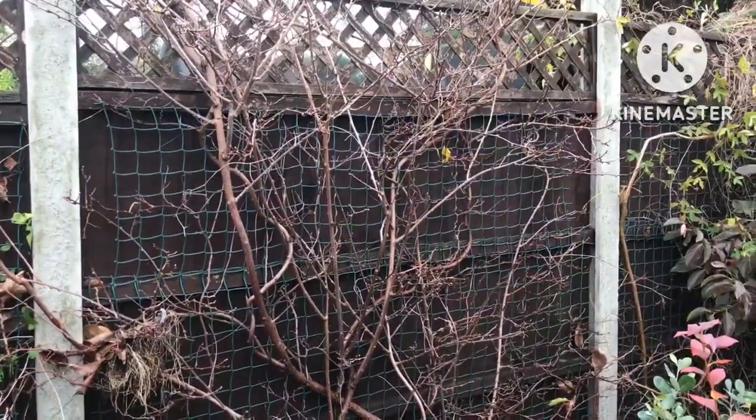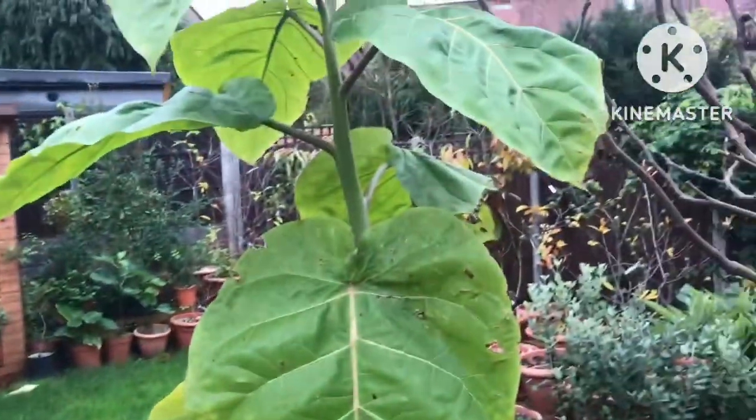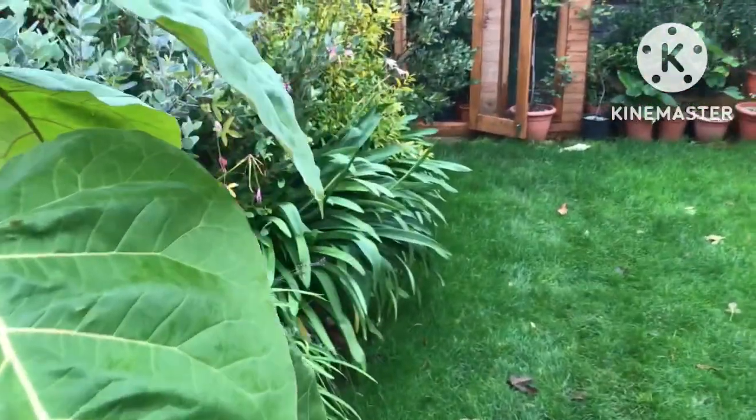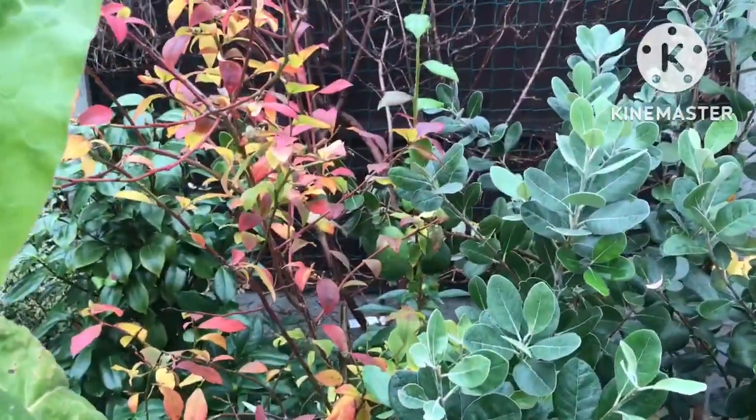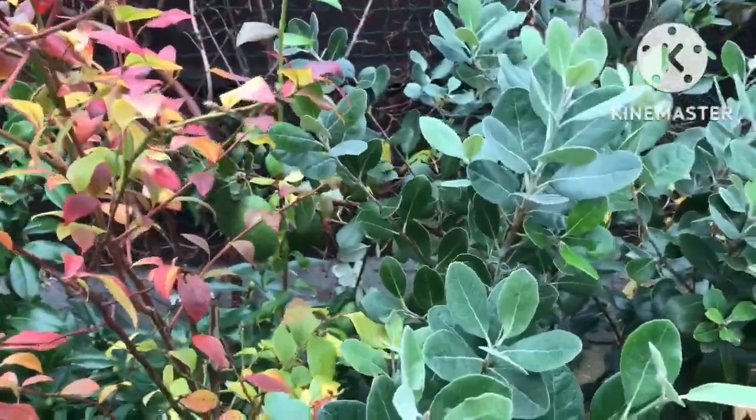The kiwi berries are completely dormant now. As you can see, I've still got some of my Tamarillos outside, taking a chance on them in the November weather at the moment. So the blueberries are now completely dormant. Next to them I've got my Mammoth pineapple guava.